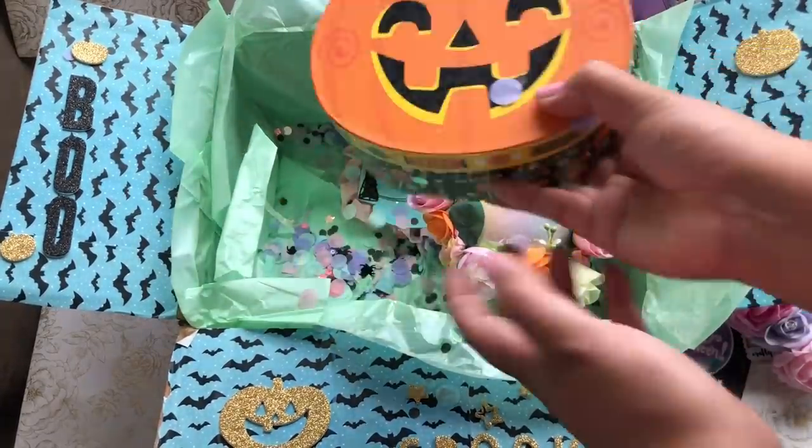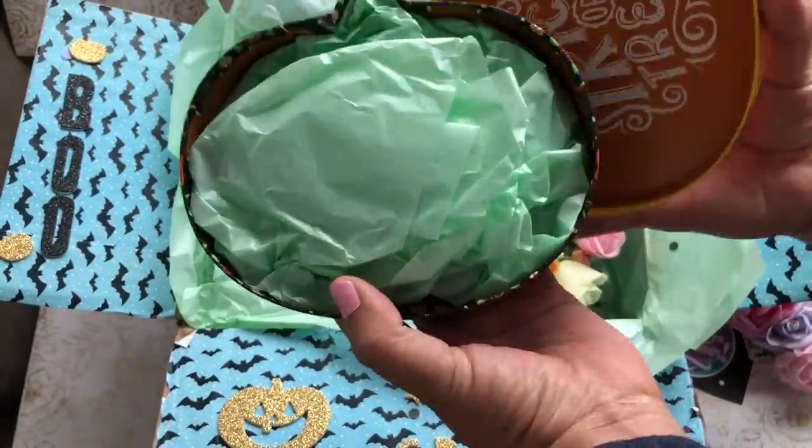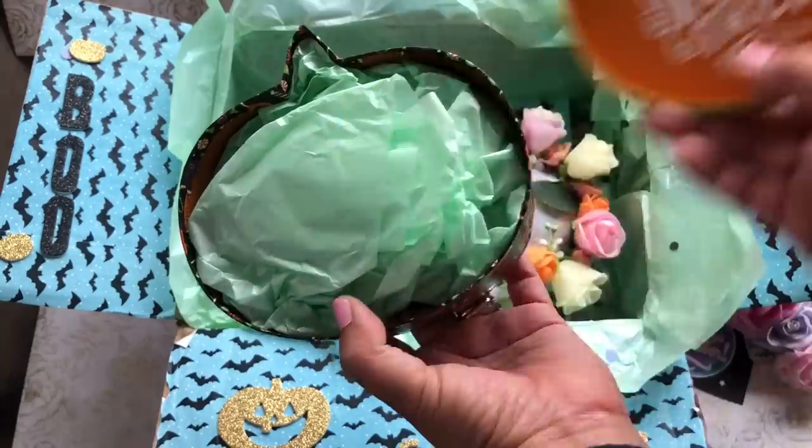Thank you. And here we have a really cute jack-o'-lantern box. Inside it says trick or treat.